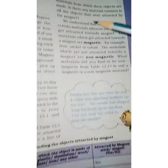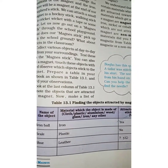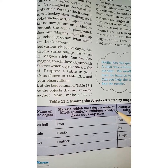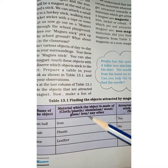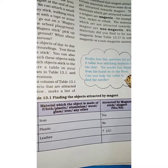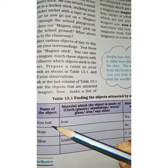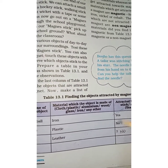So what we are going to do is, he's asking us to take this table, that is 13.1, and here what we are writing in the first column is the name of the object and the material which the object is made up of, that is cloth, plastic, aluminium, wood, glass, iron or any other substance. And the last column is, attracted by magnet, yes or no. So this is what we are going to fill here. So iron ball, it is made up of iron, so surely it will attract the magnet. So the answer is yes.